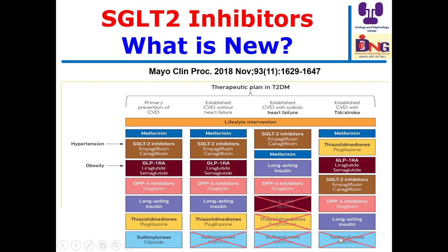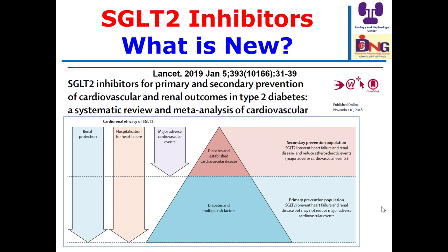Okay, so this is the order of preference of pharmacological treatment of type 2 diabetes according to cardiovascular risk or disease. And this is the most important and striking paper, a Lancet paper, January 2019, that was released last November. It is a meta-analysis of the most important trials of sodium glucose cotransporter 2 inhibitors, showing that this class of drugs is essential for cardiorenal protection, either secondary prevention or even primary prevention toward atherosclerosis. So the tendency is toward encouraging use of sodium glucose cotransporter 2 inhibitors, but we should be cautious because you know the side effects. You may have excess infection, fractures, amputation, etc. So we should individualize our management, but the tendency is toward their prescription.